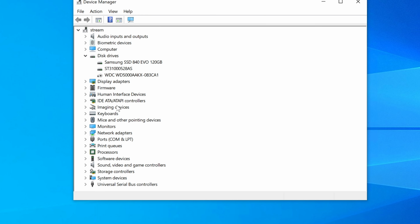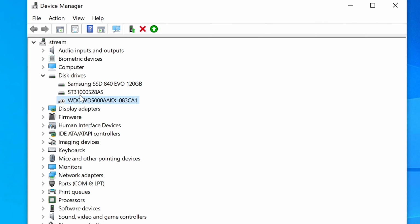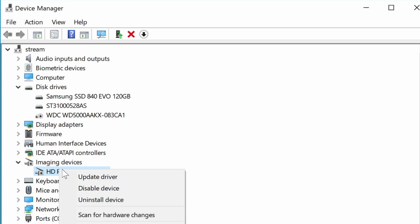Let's look at the example. I'm going to leave this expanded here because there is a next ticket that I saw about a driver error for a hard drive, so we'll leave that expanded as a reminder. So here's imaging devices. If I right click now, you can see update driver, disable device, and uninstall device come up. Here I would do uninstall device.